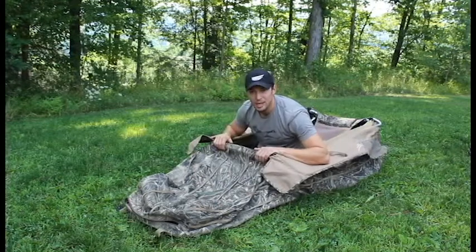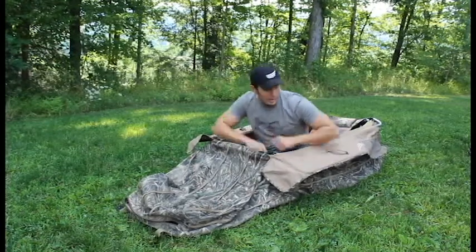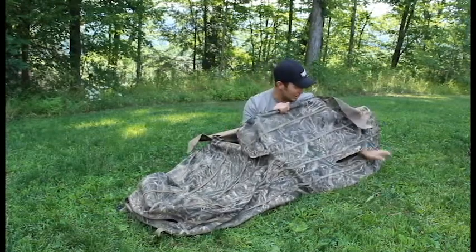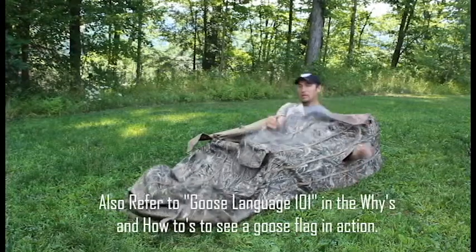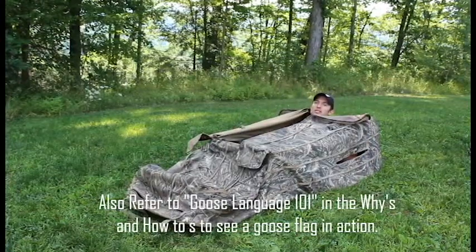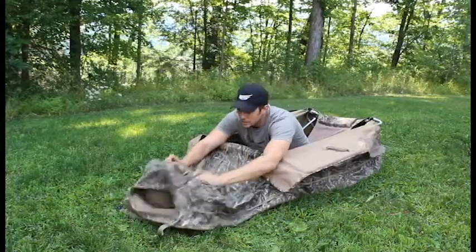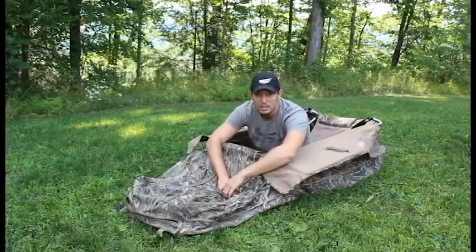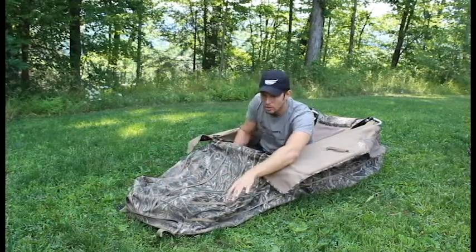Cons about a layout blind: save your money for them. This is a good layout blind. It also has ventilation on the side, and if you have a flag, which you'll see me hunt with later this year, I can wave the goose flag and then get my arm retracted inside in order to retract for a shot. There's also a foot vent there for the same reason, when you're getting all the dirt and dust out of it. Like, this is a nice blind, and they go for a little bit of money.